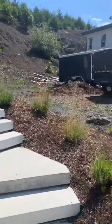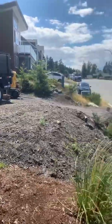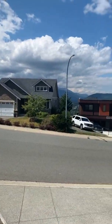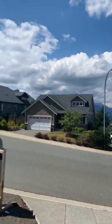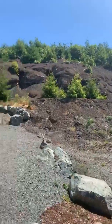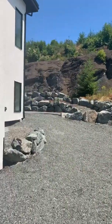This place has phenomenal views. You probably can see just a touch of them over that house there. And wait till I get upstairs and show you the terrace. It'll blow you away. The builders of this place are Black Tree Developments. They've personally been involved in about 23 home builds at least.